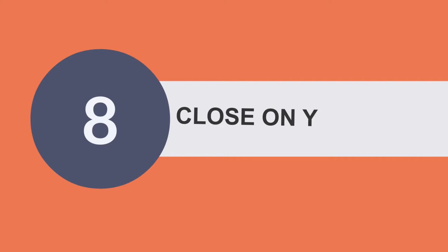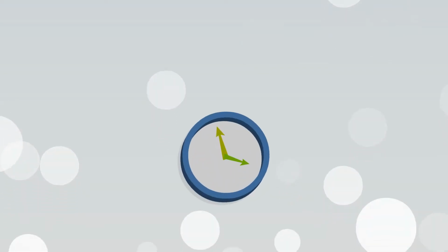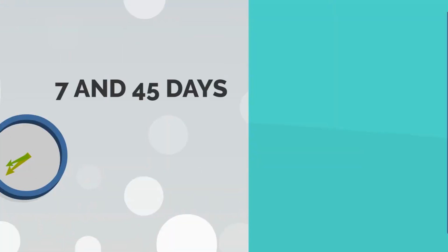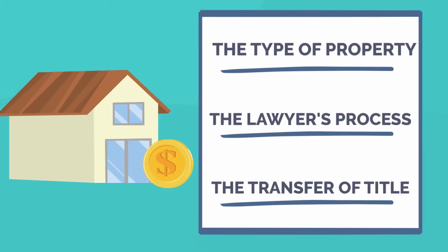Step 8. Close on your deal. If everything comes back in good condition from the inspection, it's time to close the deal. The duration a deal usually takes to close could be anywhere between 7 and 45 days, depending on how involved the home loan mortgage is. The type of property, the lawyer's process, and the transfer of title all play a role in how fast the deal closes.